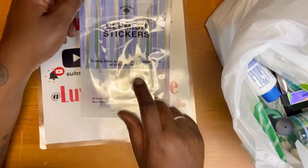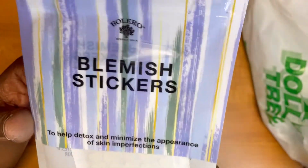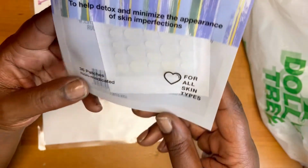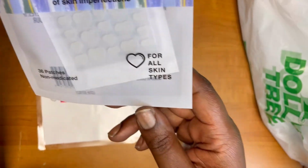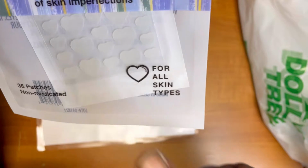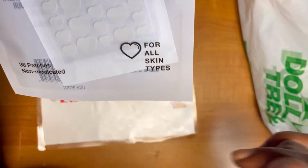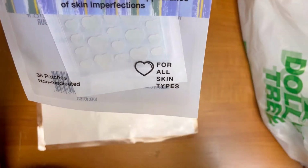is these. Now, I didn't show you these in the video, but they do have them. It's new by Bolero. Y'all know I love the Bolero facial products. These are blemish stickers. They help to detox and minimize the appearance of skin imperfections. It says for all skin types, and these are in the heart. They had heart, stars, and another one. I can't remember which one, but they're clear. So if you pop them on, no one can really notice. And if they do, they're in a cute little heart.